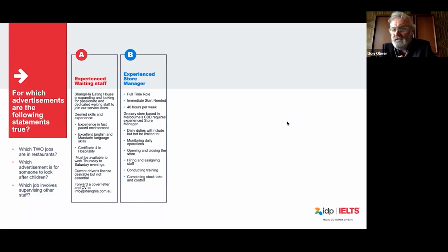But the word restaurant is not used here. We're talking about an eating house. We're talking about service. This, of course, is about a restaurant. So this is one of the jobs that answer that first question, the 2 jobs about restaurant.